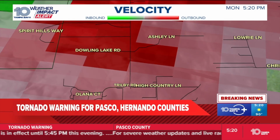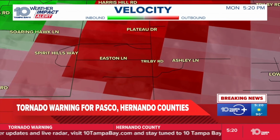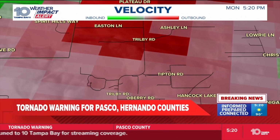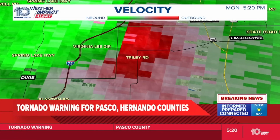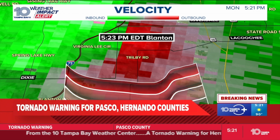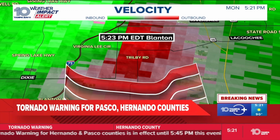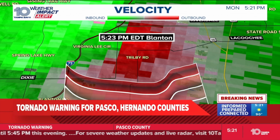Ashley Lane, Lowry Lane, Dowling Lake Road, Spirit Hill Way. Ooh, good lightning. Tipton Road. These are all just minutes away from where this tornado is right now. As a matter of fact, let me just go ahead and draw that for you. Here's where we are now. Wind speed there, Bobby? How fast are we talking? Well, wind speed, we don't know. Typically looking at this, I would say it's probably an EF0, maybe an EF1, but you're talking 80, 90 mile per hour winds at least.